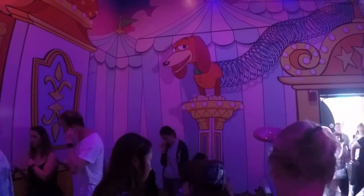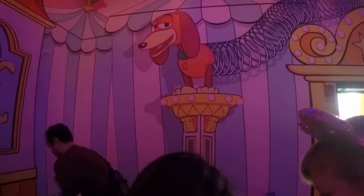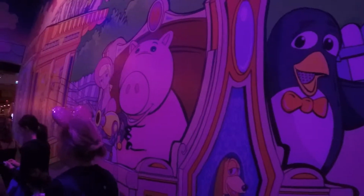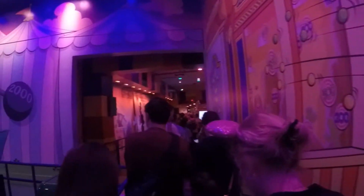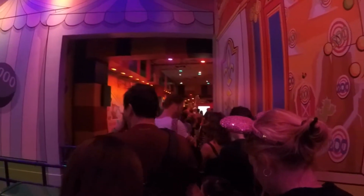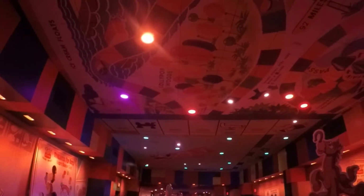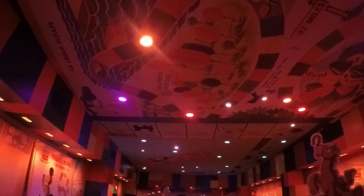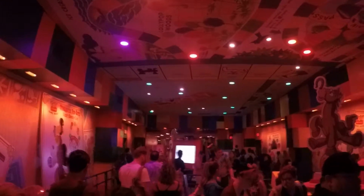This is inside the queue line for the Toy Story Midway Mania ride. I love this ride. This ride is really a great companion to the Buzz Lightyear ride they have over at the Magic Kingdom, in that you're going to shoot stuff, you're going to get points, but instead of it being actual physical sets that move, this is all screen-based. There is some kind of humor to it. There's a lot of pie throwing in one section. It made me laugh. Overall, I really like the theming. I think that the theming of the queue is better than the Buzz Lightyear ride.